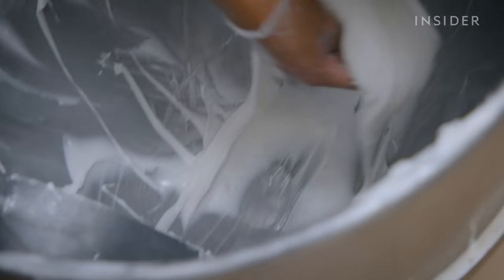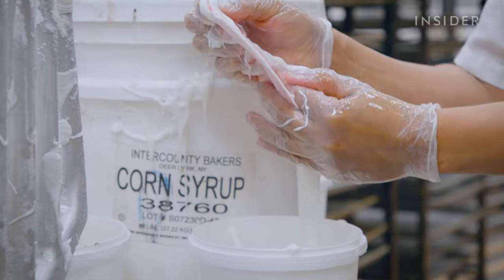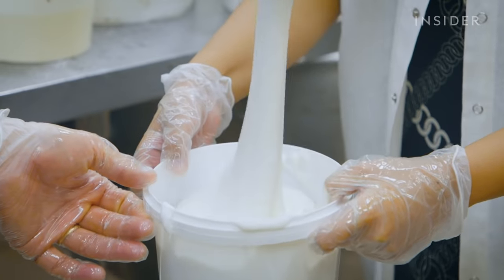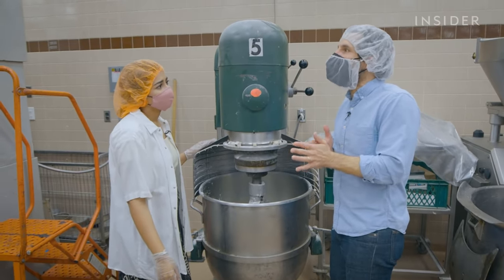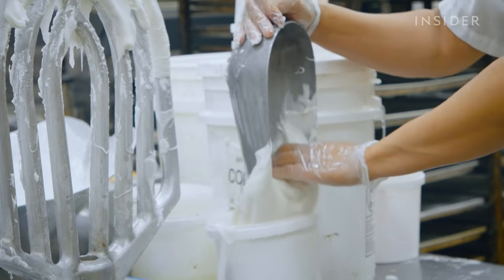Once the icing is at its optimal thickness, bakers store the icing at ambient temperature in small buckets. It's naturally cool at this point. We keep it at room temperature. The ambient around here stays at about 68 degrees. We make about 400 pounds. Well, sadly, during the times of the pandemic, we're making about 100 pounds a week. Before the pandemic, we were probably making 500 pounds of icing a week.